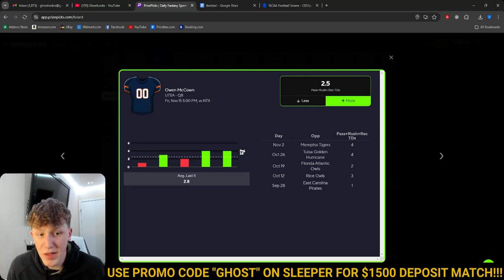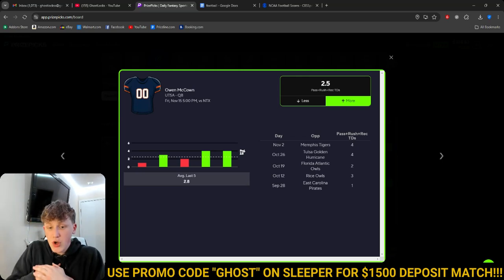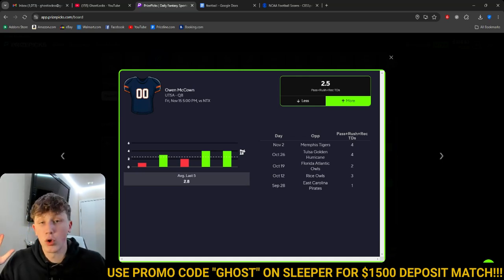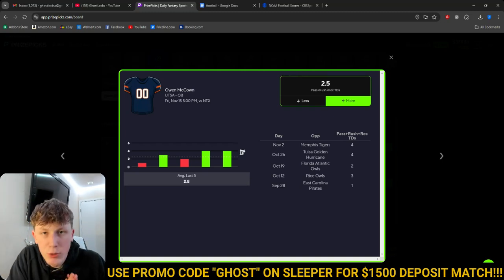He goes over 2.5. Now he's playing in a game that has the highest over-under total score that I have ever seen. So he should easily be able to go over 2.5 passing touchdowns. The fact that they're even giving us rushing touchdowns included, I don't know why they did that. I don't know if that's a glitch in the system because there's no reason for them to give us that. This should just be 2.5 passing touchdowns, and I would still take the over. The fact they're giving us, in case he has a miracle rushing touchdown, they're going to include that for us. Please, by all means, thank you so much, Prizepicks.